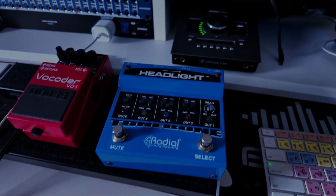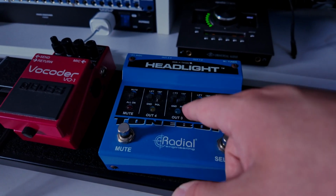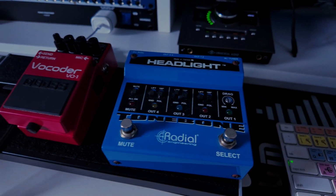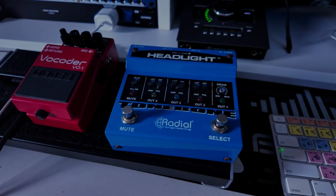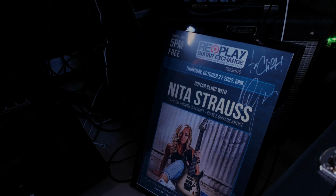Well, now you can plug them both into there, and up to 4 amps and a tuner. It does allow you to have a ground lift and phase controls, or I can mute them all at once, which is pretty cool. I have another signed Nita.